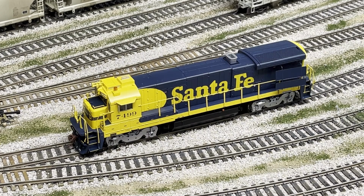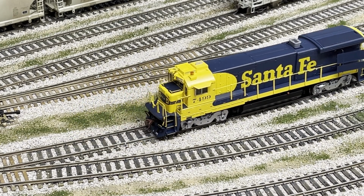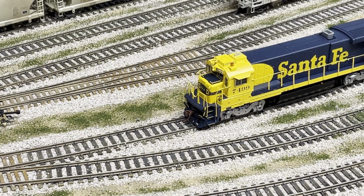Good. So the other features of it, of course, you have your headlight. So you can see that coming on and off there. And let's see if I can remember all of these now. Class lights. Let me back it up here a little bit so you can see the class lights a little bit better. Without sound on it, it's an amazingly quiet unit too. So if you don't run it with the sound on, or you have the non-sound equipped version, it sounds really nice. But there you can see the class lights come on and off.